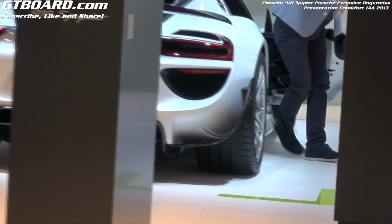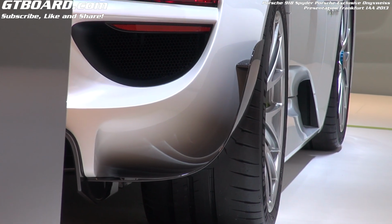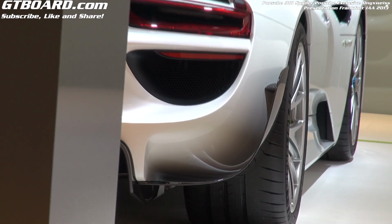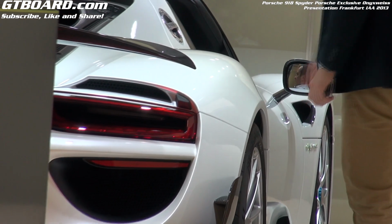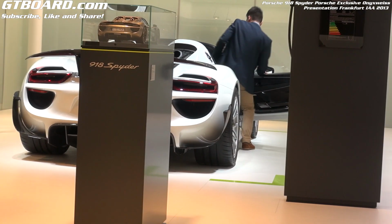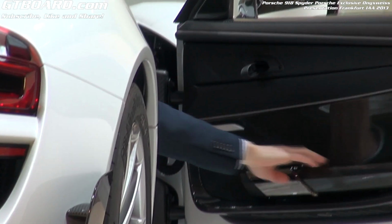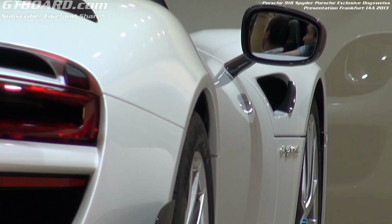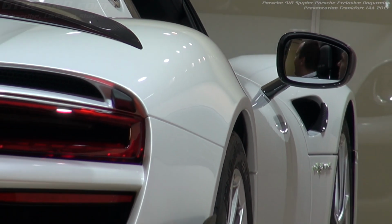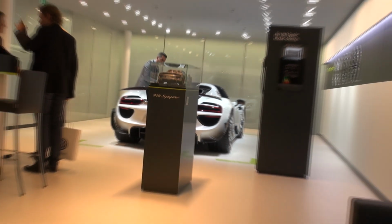Just look at this carbon kind of wings, the outlets from the brakes, and carbon door. It's matte carbon on the high side. There you see, I have a carbon thing in the outlet from the brakes. The wing is in extended position.